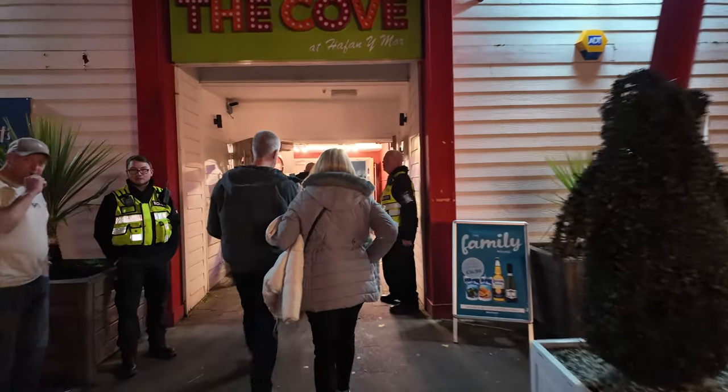So we've come back to the caravan. After our dinner, we decided to have a quick look at the two theatres. The first one was called Cove. That's the first one that you saw.